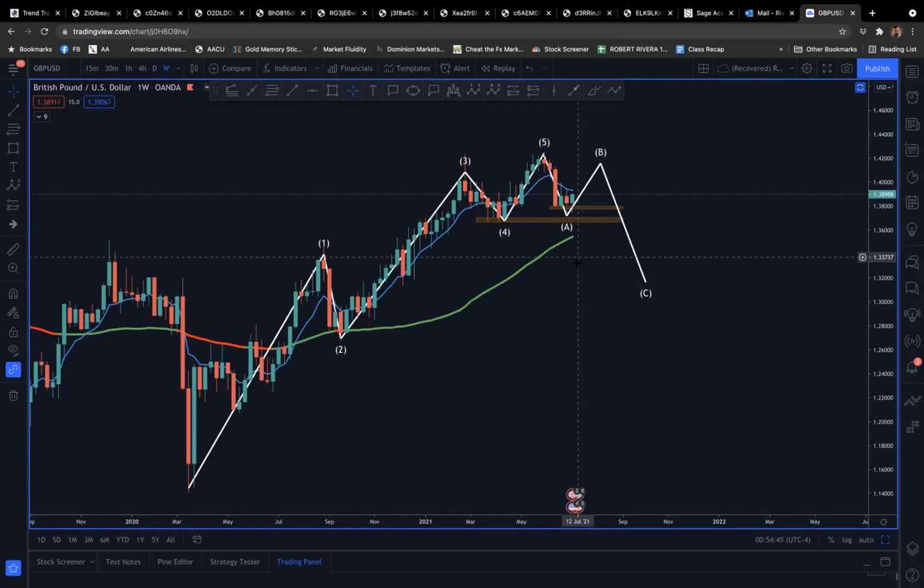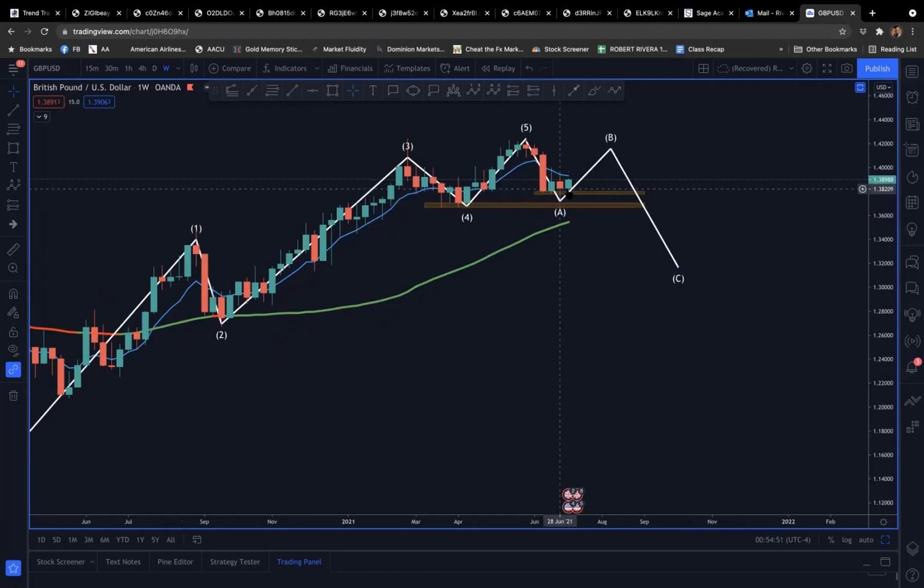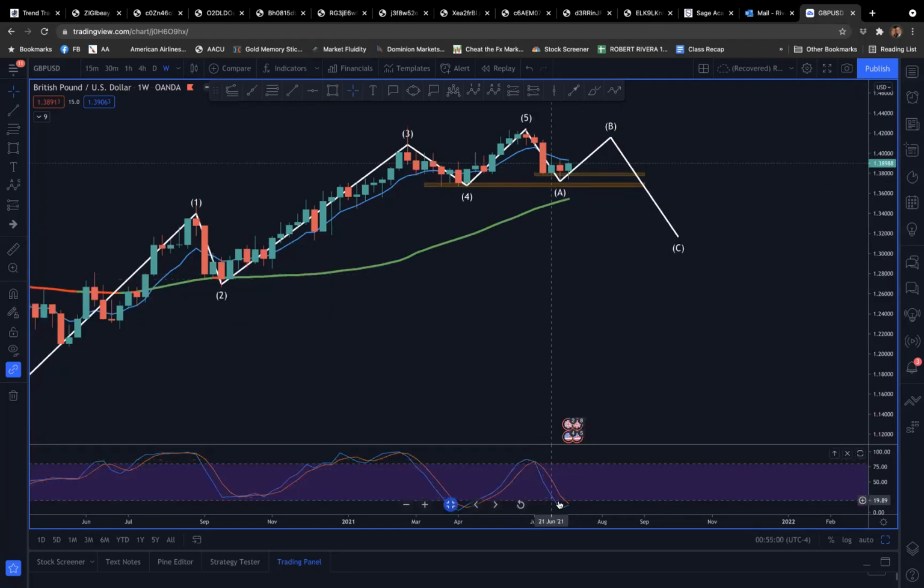Let me see if I can open this a little bit to make it clearer for you guys. Okay, it's bouncing from here, it's at support, right? Bouncing from support right now, indicating that it wants to go up again. And look at the stochastic RSI, it's pointing like it wants to go up. So of course, if it's going to complete the pattern, it has to go up.